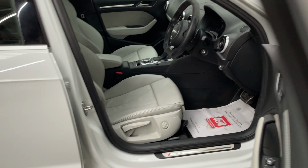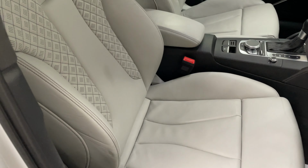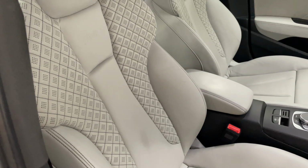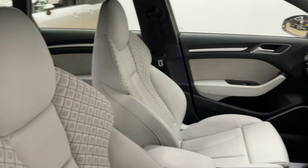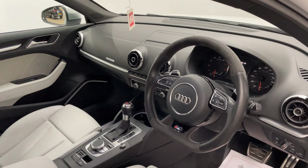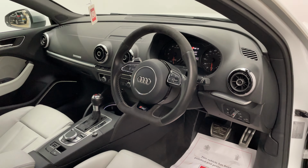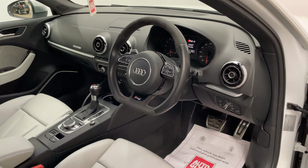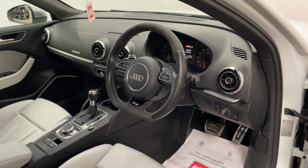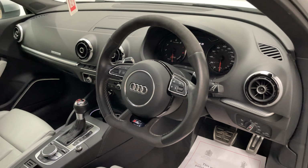So straight away we'll have a look at the seats, which are in great condition. They look really supportive, and you've got the nice quilt pattern going up the sides there as well. This car also has the satellite navigation, which pops out of the dashboard, with DAB radio and Bluetooth for your phone. The front seats are also heated, and you also have climate control and automatic headlights and wipers, just to mention a few features there. And I do love that suede steering wheel as well.